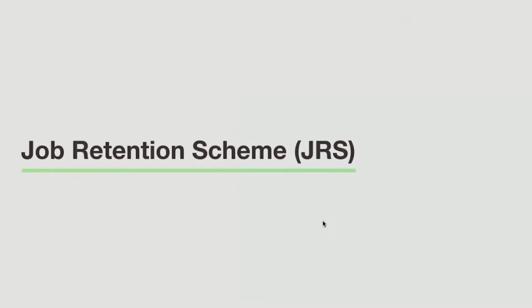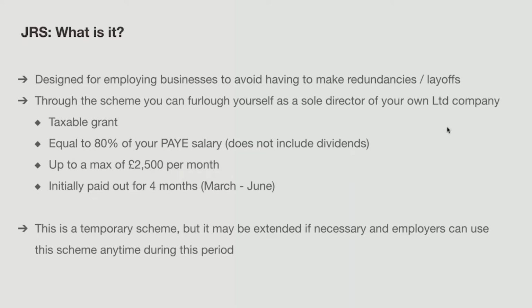The next part of this is the job retention scheme. This scheme is more targeted at those that are limited companies, maybe one director, a couple of employees. You'll be able to apply for the job retention scheme, and I'll talk through that now. So what is it? It's designed to help businesses having to make redundancies or layoffs. Through the scheme, you'll be able to furlough yourself as a sole director of your own limited company.